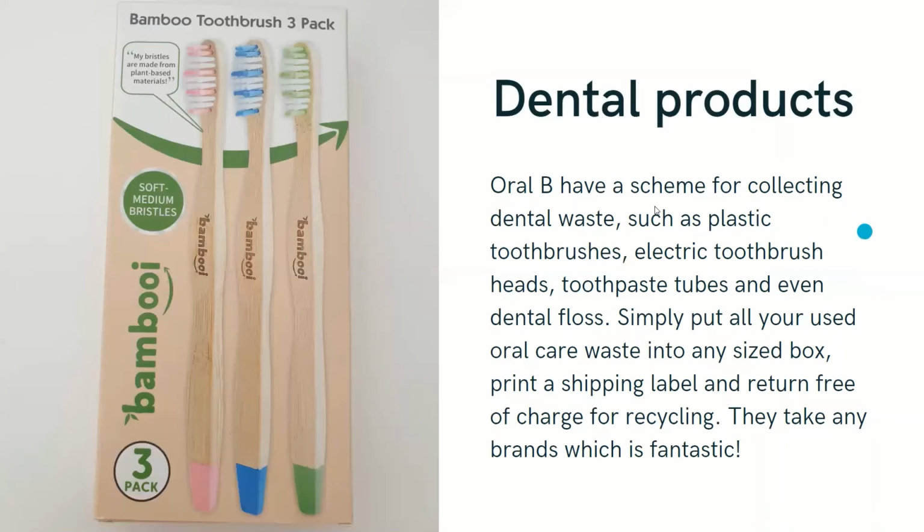So there is a scheme run by Oral-B and other oral care companies that collect the dental waste. All you have to do is go to their website and print off a free return label for your envelope. Put in your plastic toothbrushes, electric toothbrush heads, toothpaste tubes, and even dental floss, which I didn't know about. Even dental floss is collected. Put it in any size box or envelope, print a shipping label from their website, and return it for free, and they will recycle it. And they don't just take Oral-B, they take any brand, which is fantastic. So hopefully that is something you can do.